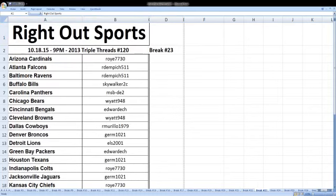All right, guys, up next we'll do some 2013 Triple Threads, number 120. Guys, this ended again Saturday on eBay. Rodin Pitch. Just got a nice helmet a second ago. Julio Jones.